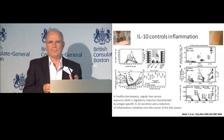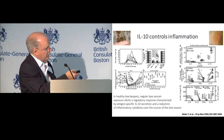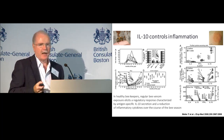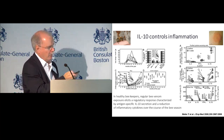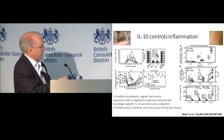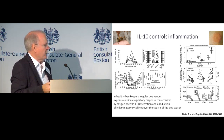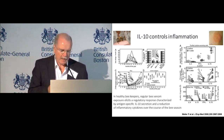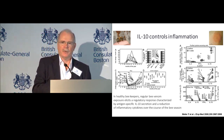I also mentioned allergy. And this is a very fine example of exactly what I'm talking about. This is some work from Cezmi Akdis's group in Davos in Switzerland. What Cezmi did was to follow a group of beekeepers throughout the season. And you'll notice what they did was to measure the proliferative response of PBMCs from these individuals to phospholipase A, the allergen of bee venom. And they noted that after the beginning of the season, the response of the beekeepers' PBMCs fell and remained low until the bees went to bed.